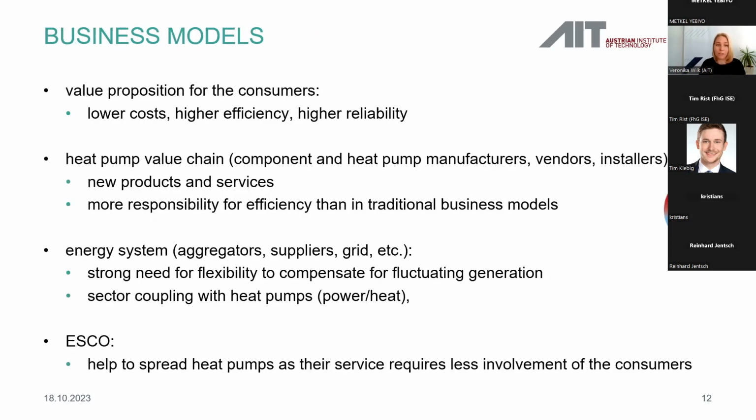To summarize our findings on the business models, we have found that the main value proposition for the consumers are lower costs, higher efficiency, and also higher reliability of their heat pump system. The new products and services bring important changes to the whole heat pump value chain, so the heat pump and the component manufacturers, the vendors and the installers, because in a connected setting, they have more responsibility for the efficiency of the system than in a traditional business model where they just sell and maintain the heat pump.